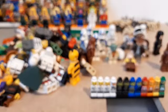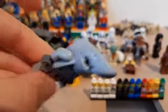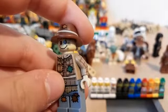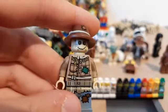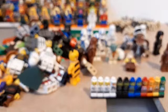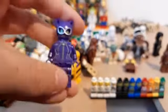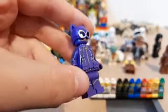Hold on. Sorry. I have this shark guy from, I think, Atlantis. And there's a bunch of Atlantis, but I didn't make them. Because, you know, I don't even care. I have the Scarecrow. I think he's from Series 16. I might be wrong on that. Let's see what else is left. This is from Aqua Raiders. Don't care.